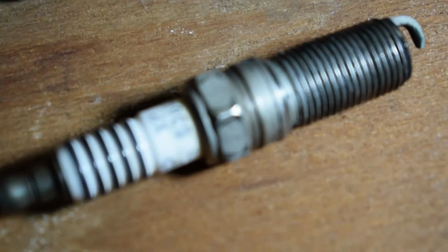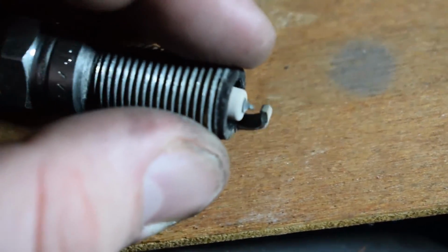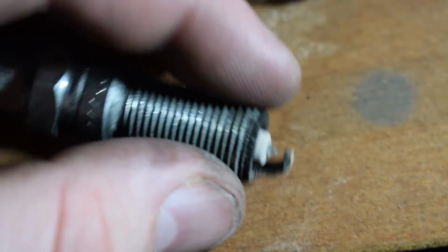It's good to go. So we're gonna replace that first spark plug with an NGK spark plug to see if it fixes the problem. Right here, nice, fresh, looking good. We're gonna replace that first spark plug, put it back together, start the car, cross our fingers that was the problem. Once again, if not, troubleshooting continues.